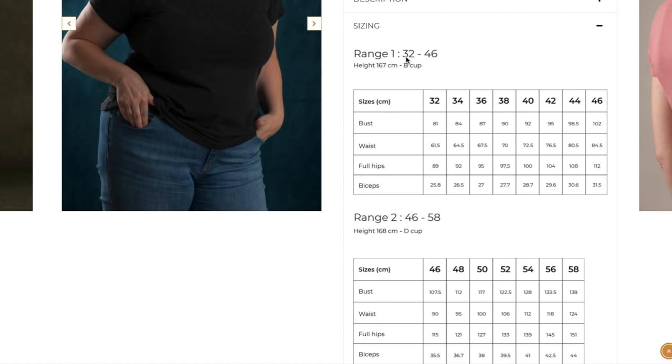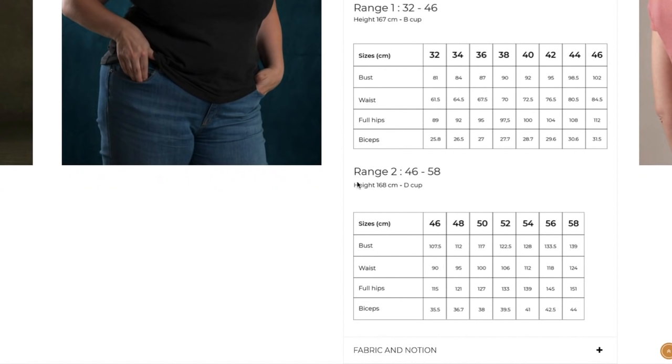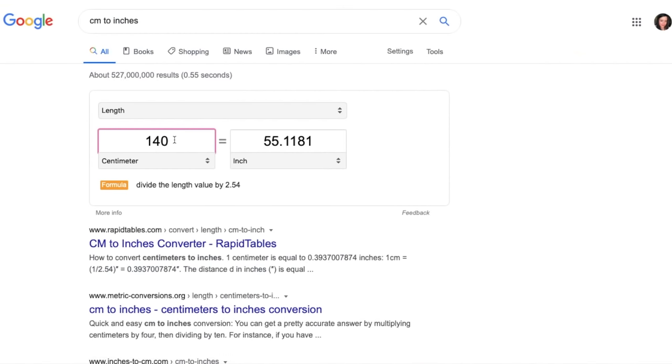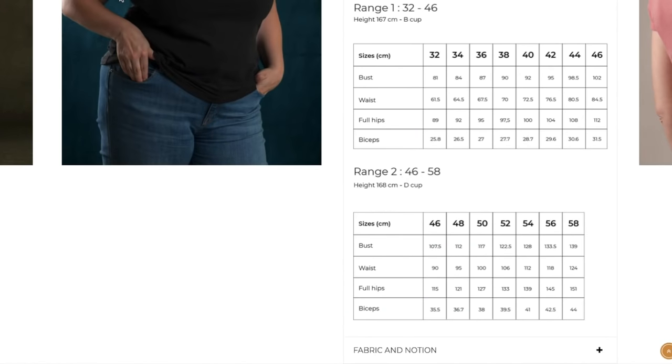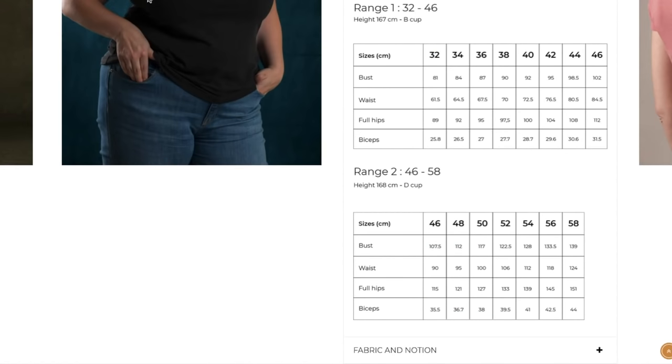So we have two different size ranges. Range 1 is sizes 32 to 46, and then range 2 is 46 to 58. That is going to give you, I think bust is probably the most important thing for this t-shirt. So that is going to give you an 81 bust to 139. So 81 is 32 inches. I have bad short-term memory. 139 is 54¾ inches almost.